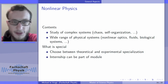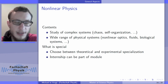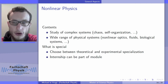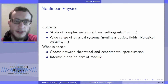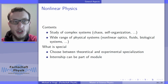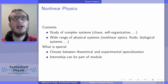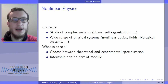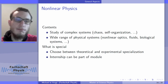Okay, then there is nonlinear physics. This essentially means studying the physics of systems that are nonlinear. If you don't know what that means, typically that means studying the physics of very complex systems that show phenomena like chaotic behavior or self-organization. These are phenomena that can occur in a very wide range of physical systems, and therefore this is again a very diverse specialization in which you can choose between very theoretical and very applied lectures. So that affects things like nonlinear optics, which is done a lot in Münster, but also the physics of fluids like droplets or fluid turbulence, also biological systems, like the physics of swimming bacteria and the way in which they show spontaneous self-organization or pattern formation. Again, you can, but do not have to do an internship.